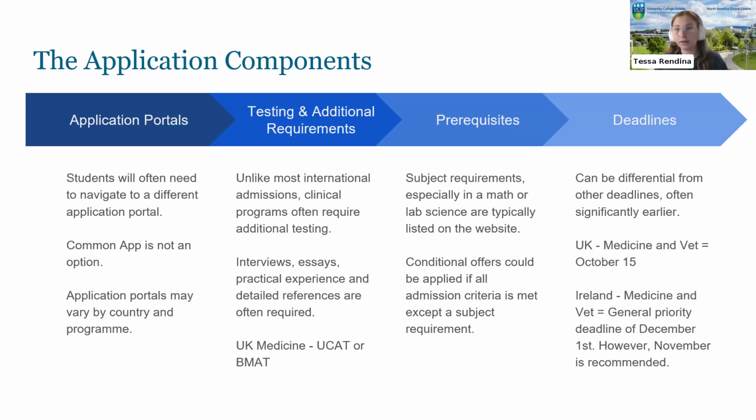The next thing would be also thinking about prerequisites. Oftentimes subject requirements and prerequisites will be listed on the websites as well. They can always reach out to a counselor to confirm what those requirements would be, typically for math or lab science, and maybe some options within that, whether it's an AP score or a college class, dual enrollment, or a high school class that they've taken, or that SAT math section, ACT math section as well.